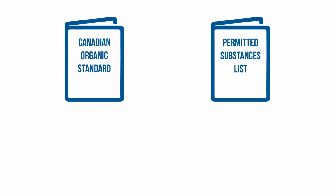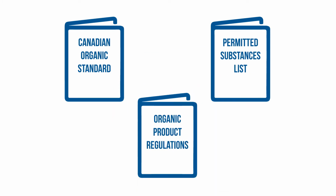So CORE, which is kind of colloquial, is the Canada Organic Regime. It really is made up of the Canadian Organic Standard and the Permitted Substances List, so two documents, and then the Organic Products Regulations. All of those things together sort of govern how organic is managed in Canada.